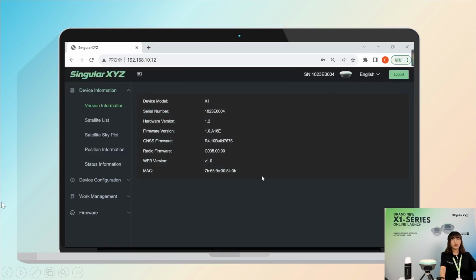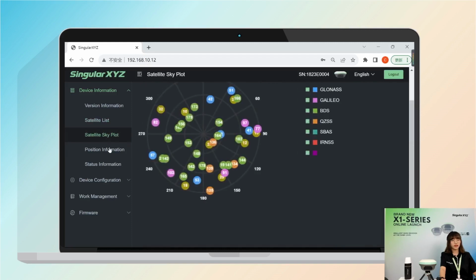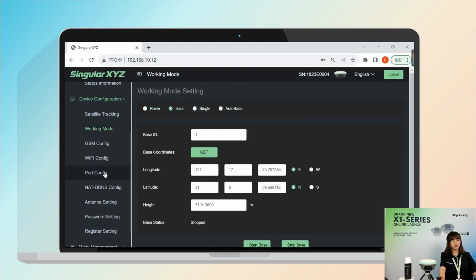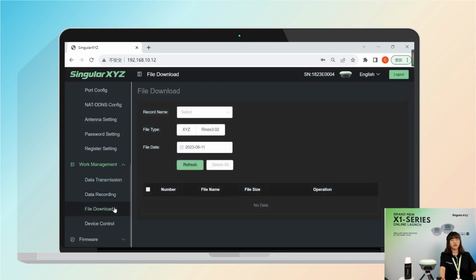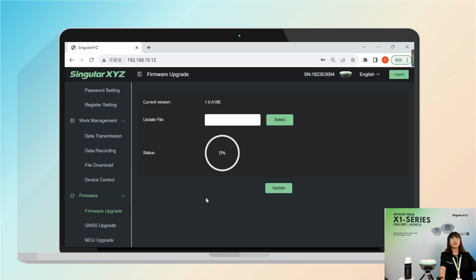When you connect to the Wi-Fi of the X1, you can log into the web page. Here is the device information, satellites, tracking status, and in the configuration part, you can set its work modes and register the device. Also, when you do the static survey, you can directly download the files via the Wi-Fi without any cables. And last, you can also upgrade the firmware by the web page. So that's all the main functions of the X1.